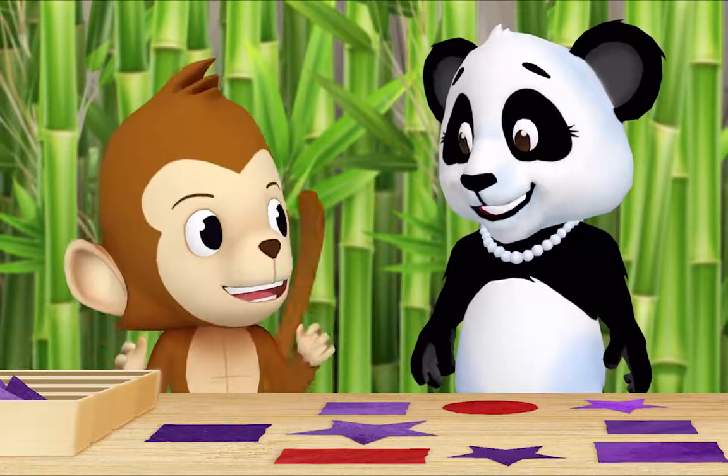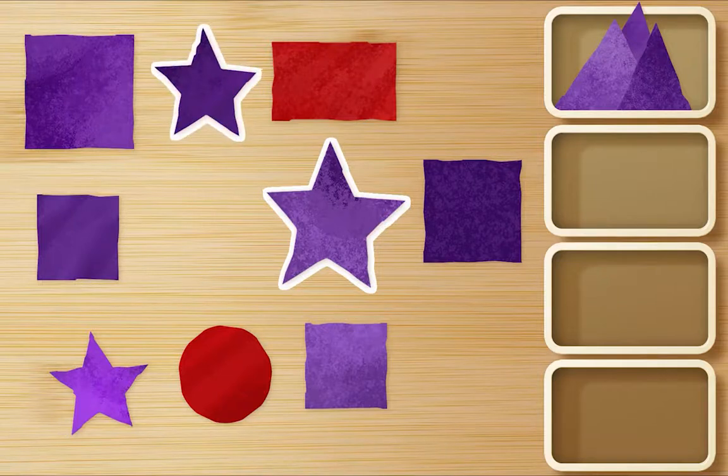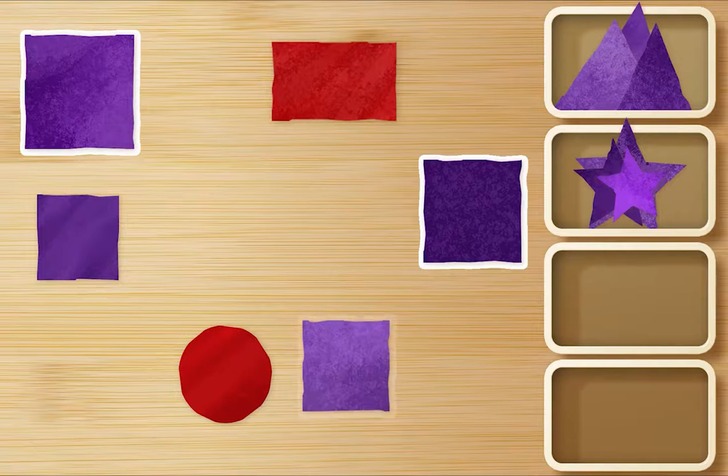Okay. Here. Here. And here! Splendid! Should I look for purple squares now, Ms. Panda? That's a good idea! Okay! Here, here, here, and here!